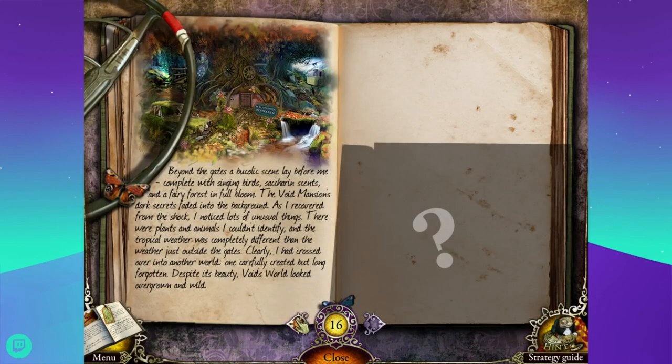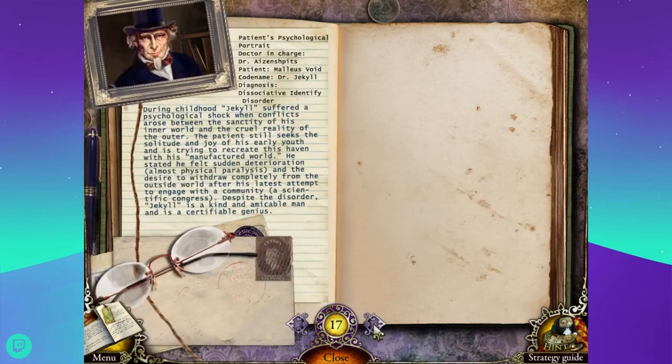Beyond the gates, a bionic scene lay before me, complete with singing birds, saccharine scents, and a fairy forest in full bloom. The Void's mansion's dark secrets faded into the background. As I recovered from the shock, I noticed lots of unusual things. There were plants and animals I couldn't identify, and the tropical weather was completely different than the weather outside the gates. Clearly, I had crossed over into another world, one carefully created but long forgotten. Despite its beauty, Void's world looked overgrown and wild.